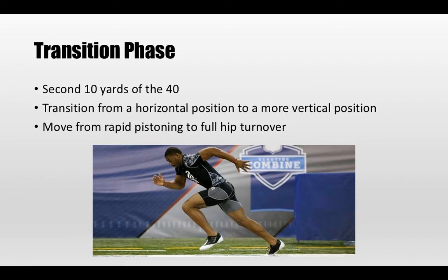The transition phase consists of the next 10 yards, where the athlete moves from a more horizontal body angle that we have off the start, kind of slowly approaching a more vertical position that you'll see in the top end phase. And then you're going to see that the pistoning action that we have in the drive phase is going to slowly transition to a more full hip turnover, as well as the arms being in a more controlled driving manner.